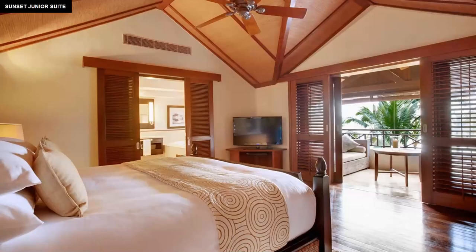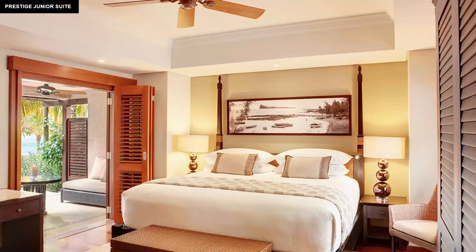This is the third room category called the sunset junior suite. These rooms are always on top. They have a full sea view. The size is 46 square meters, and this suite is ideal for couples, which means that we can accommodate only two persons in this suite. The fourth room category is called the Prestige Junior Suite. They are always on the ground floor with a full sea view, and they feature an outside shower. The size is 63 square meters, and we can accommodate two adults plus one baby.